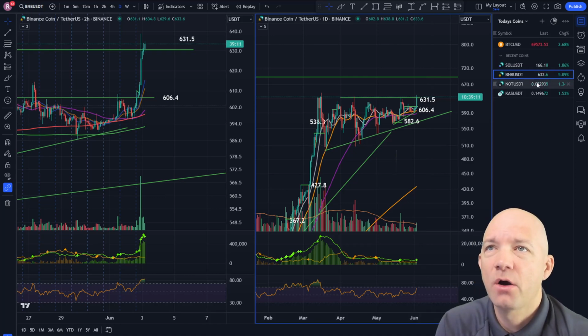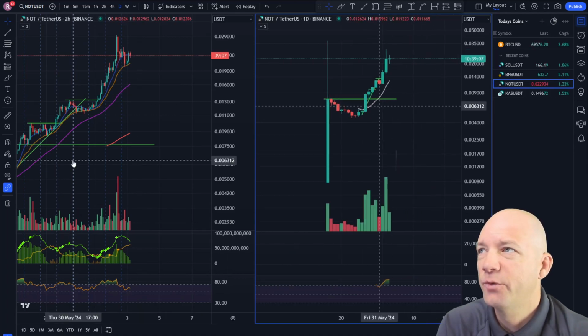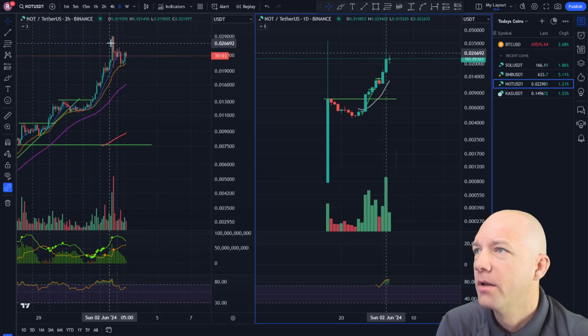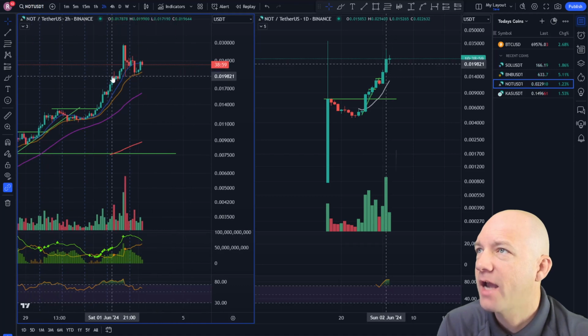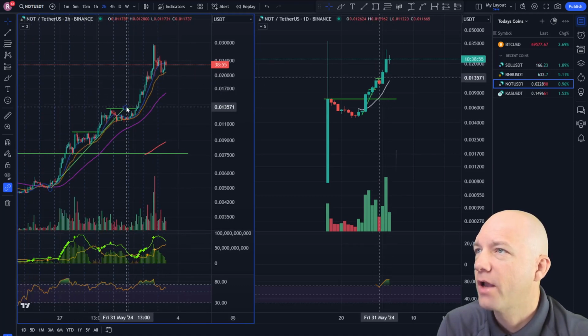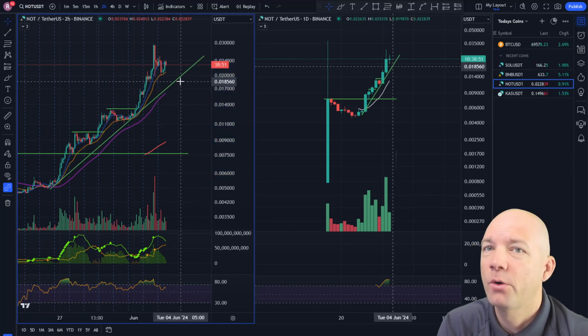Now, our two leaders, we had Not up here last week, and it's been doing really good. It's been doing really good all weekend. Distribution right there yesterday, coming back down a little bit, but nice and tight. We really didn't break too much support. Looks like I had this trend line. We'll move that a little bit right there.